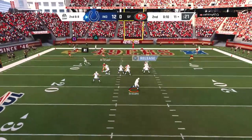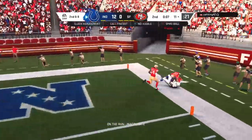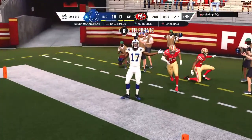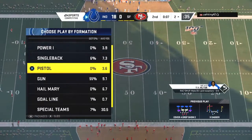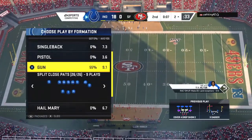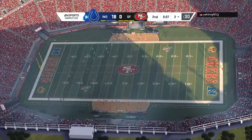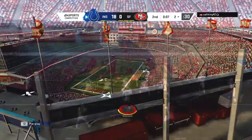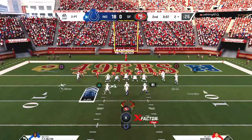Throwing on second and 8. Brissett eluding the pressure right. That ball caught by Funchess. Touchdown, Indianapolis. Devin Funchess in the final seconds of the first half. And the Colts, they add on to their advantage. And now the Colts are going to keep the offense on the field as they'll go for 2 here.